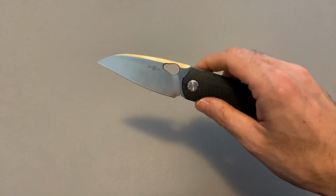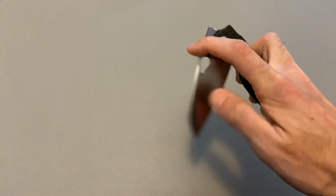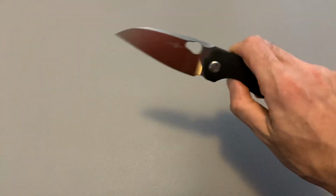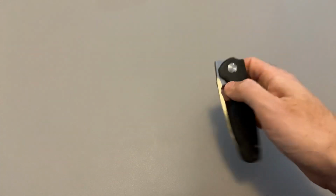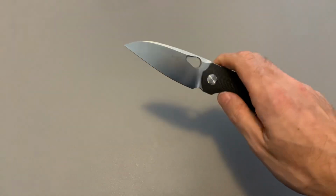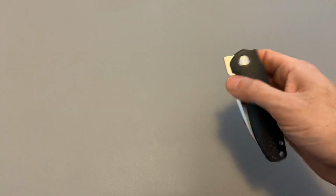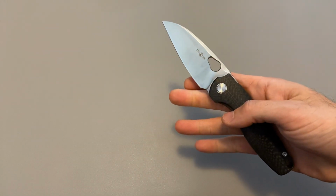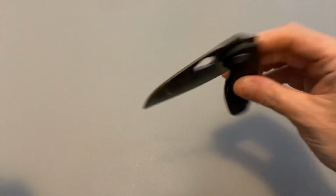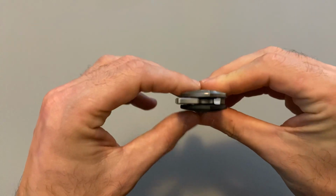The sheepsfoot blade is a super powerful cutter. You can send it through just about anything. Nice and fidgety. Very nice thumb hole. One of my favorite thumb holes of all my knives. Very easy to use and deploy, and it gives you a lot of options on how you'd like to deploy the blade. But again, more than anything, just nice, sturdy, solid build.